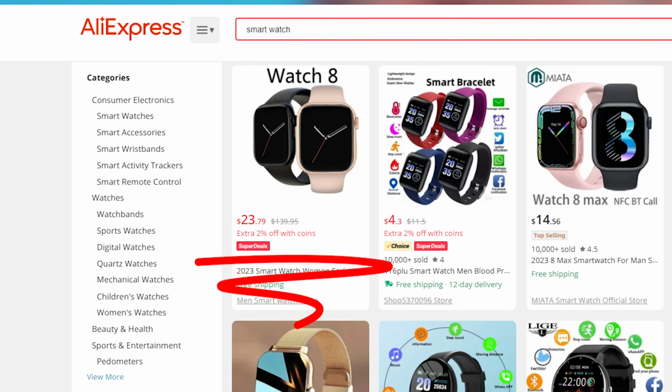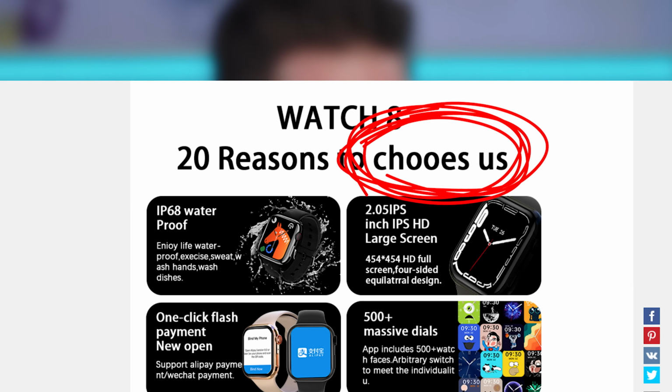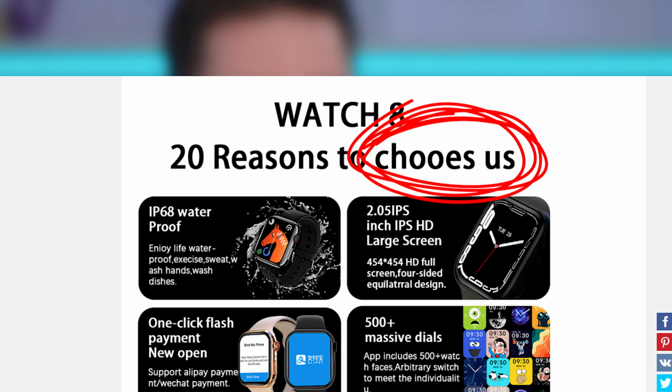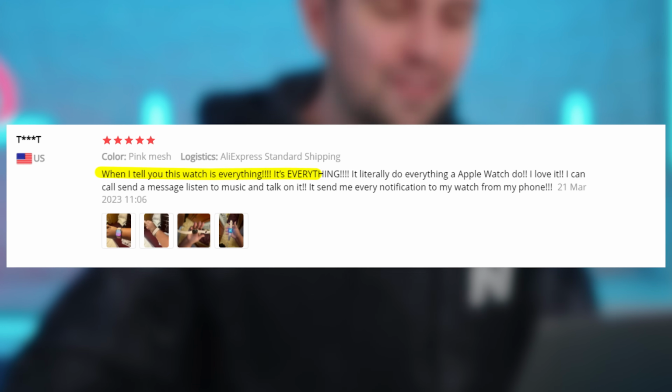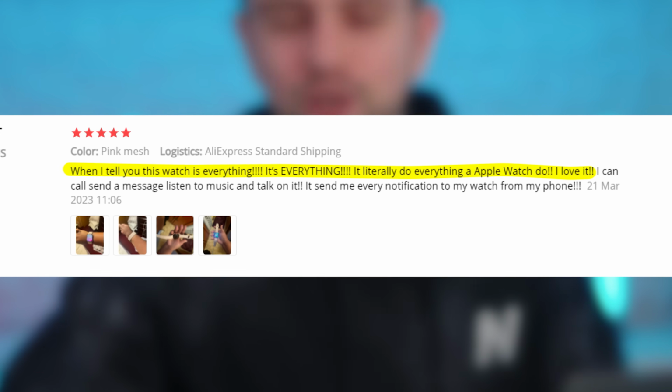This was the best-selling smartwatch. The price was $23.79. And one of the promo pictures on that page said 20 reasons to choose us. I'm not sure how this happens on a very popular product that does get a lot of sales. Why wouldn't they change this? They said, when I tell you this watch is everything, it's everything. It literally do everything a Apple Watch do.